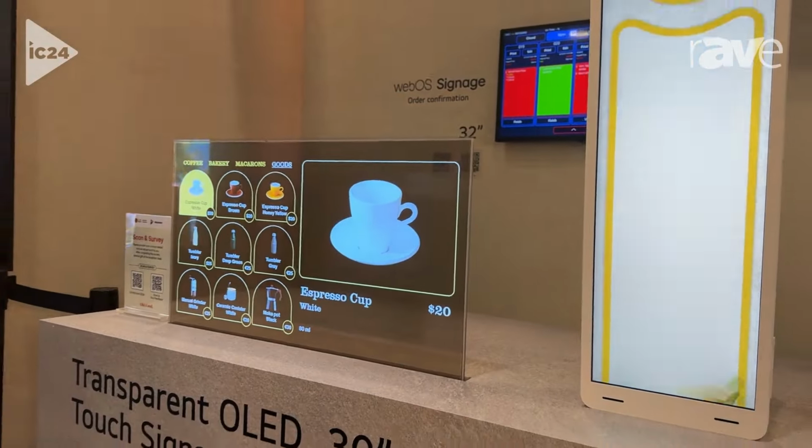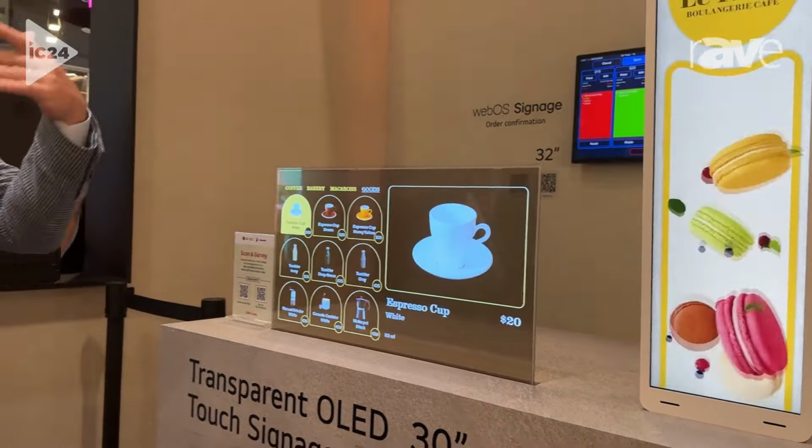I wish we were serving some of these pastries. I know, it's making me hungry. But at the end of the tour, there is a bar. There you go.